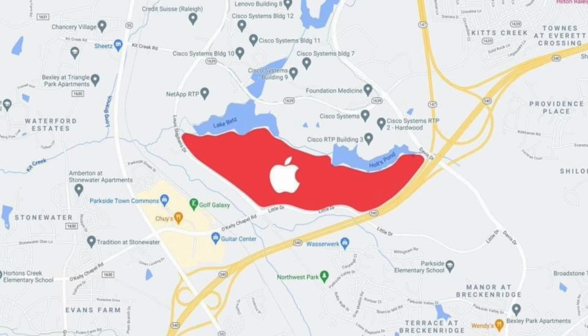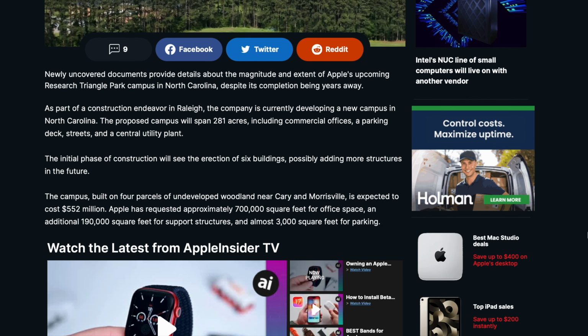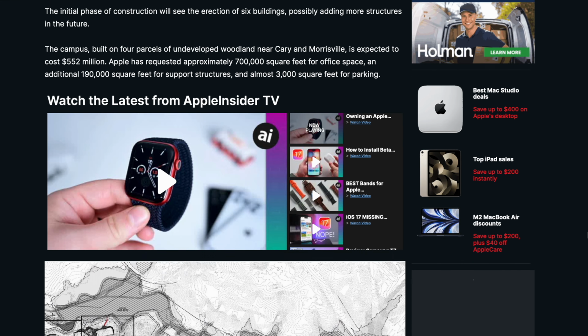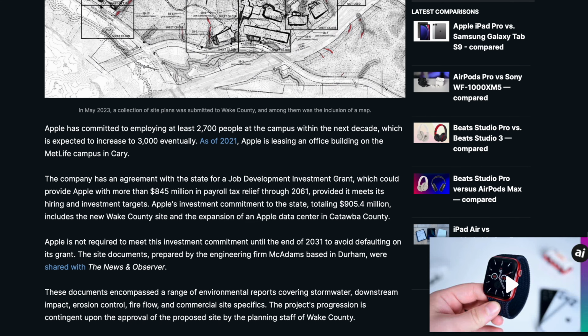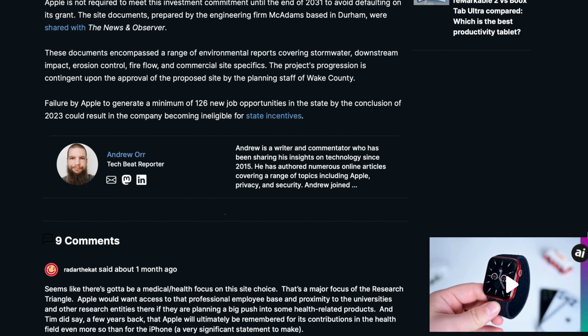The campus will span 281 acres, including their offices, a huge parking deck, streets, central utility plants, and so not a small thing. They've also committed to hiring 2,700 people at the campus within the next decade. With the Triangle being a hub for medical and tech fields, maybe this area is ripe for accessing the talent and contributing to both of those fields, which Apple has planned to do over the next 10 years.